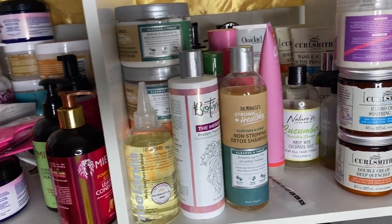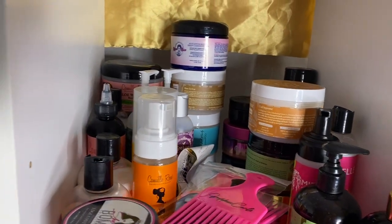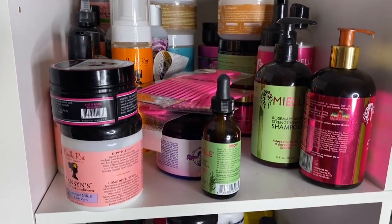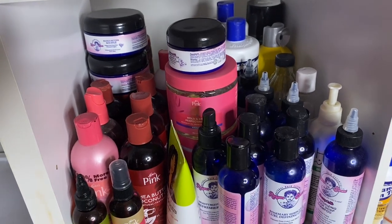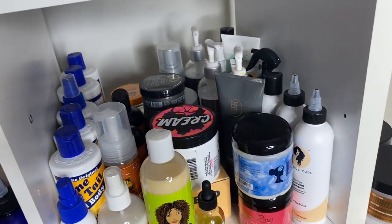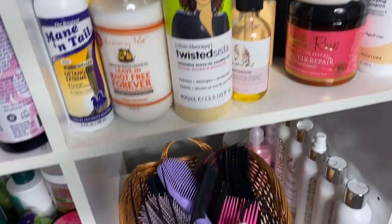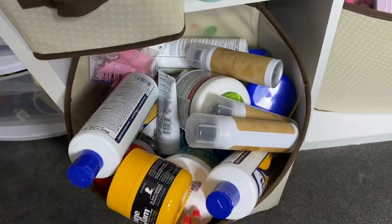So today is a product clean out. I have so many shelves filled with so many products and it clutters my mind. I am so tired of being a product junkie, but this is my job. I'm a natural hair guru, influencer, YouTuber, whatever you want to call it. And I have to have products on hand, especially when I'm working with brands, and just to stay up to date on the new products and give you guys these reviews. But today, I will be tossing some old products.